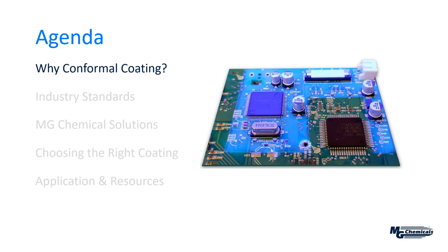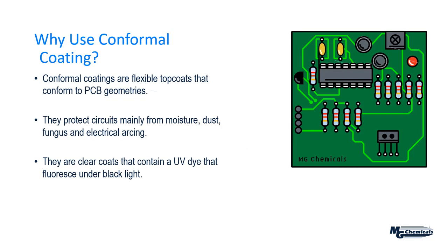All right, so first off, why conformal coating? What purpose do they serve? Printed circuit boards are comprised of many different components, transistors, capacitors, things like these, all with very unique topography. So these conformal coatings are flexible top coats that conform to these components, protecting them from everyday contaminants, things like moisture, for example, and this can be rain, snow, dew, condensation, things like that.